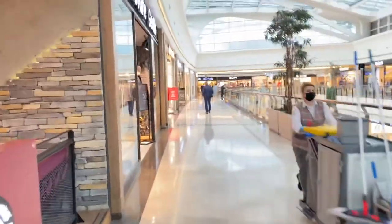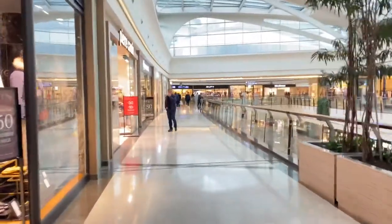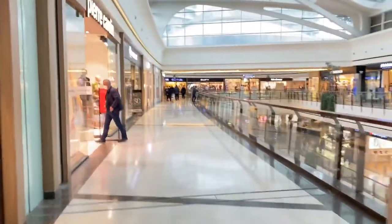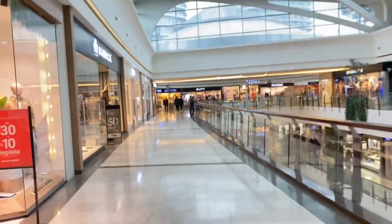So guys, we are in the Mall of Istanbul. We are looking for a place to eat because it's like 3 p.m. and a girl is hungry. So we're gonna look for a place to eat, then we'll go to Masko.